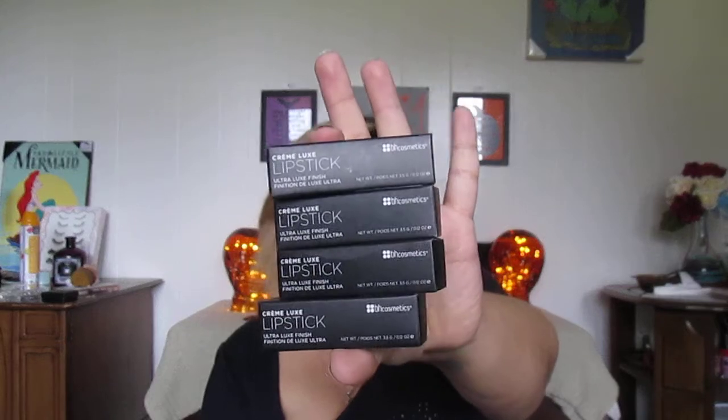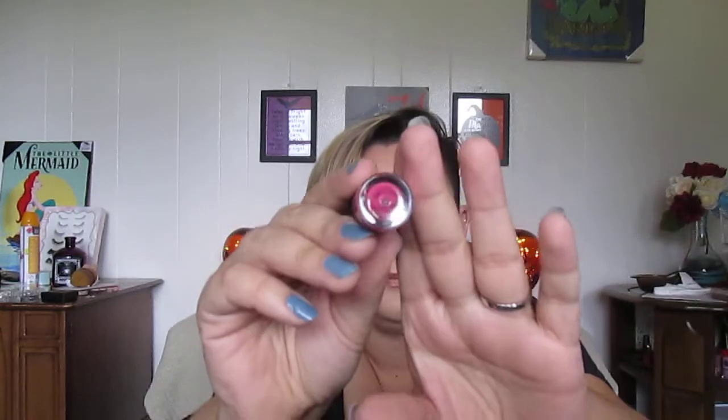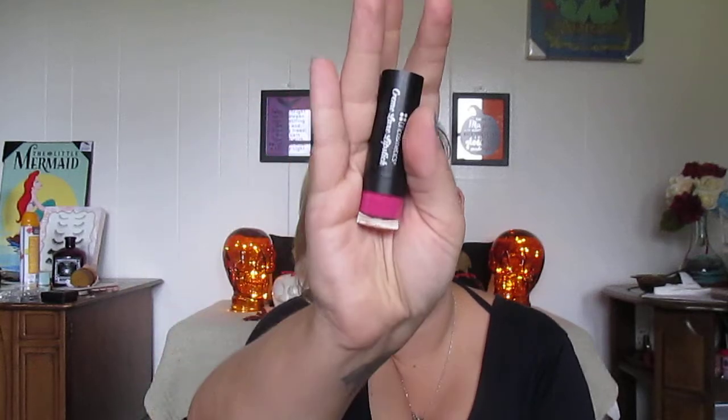And then the last thing from BH Cosmetics, and actually the last thing in the bin, are 4 of their Cream Luxe lipsticks. And the boxes just look like this. And I don't even remember what shades I ordered, so let's just open these and find out, shall we? The first shade is called Pop Culture, and it looks like this, just a bright pink color.